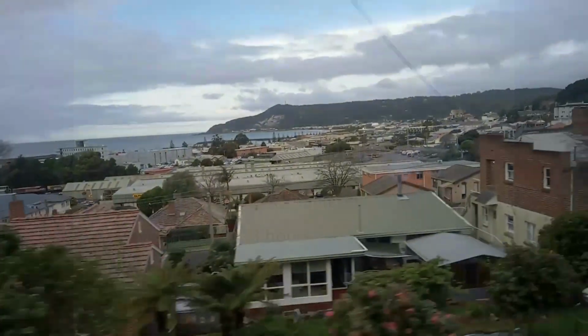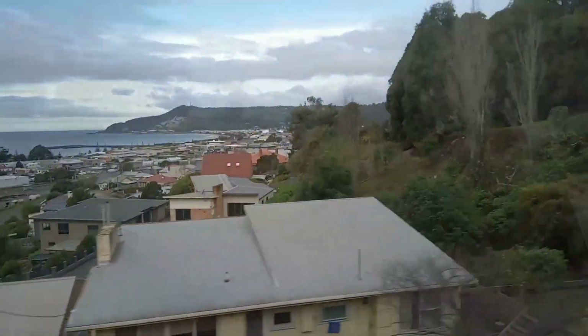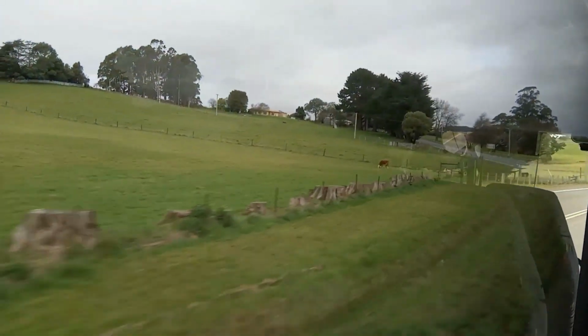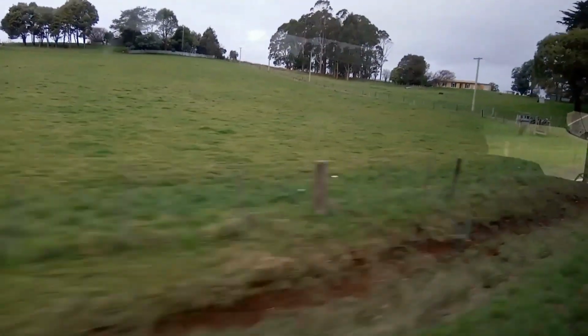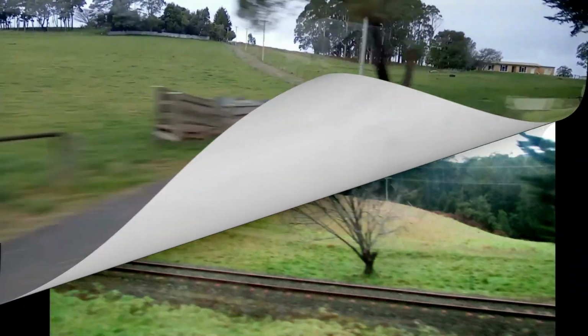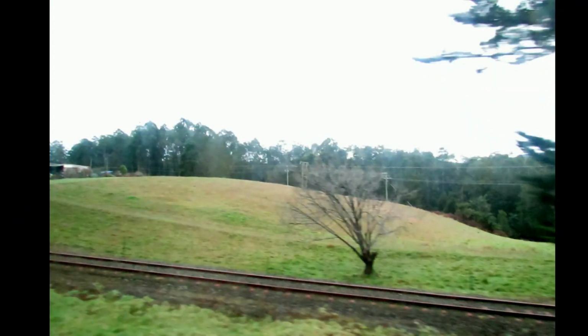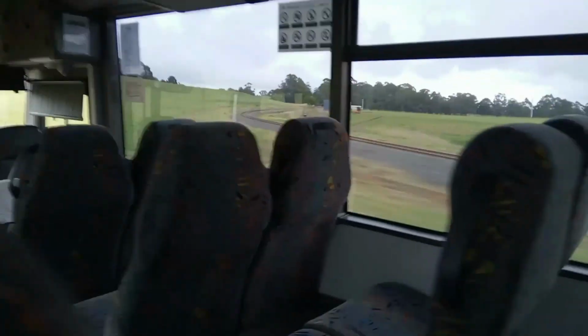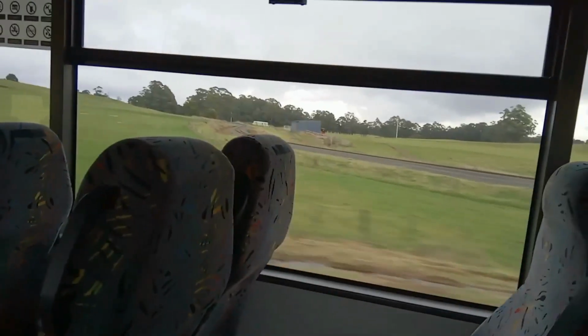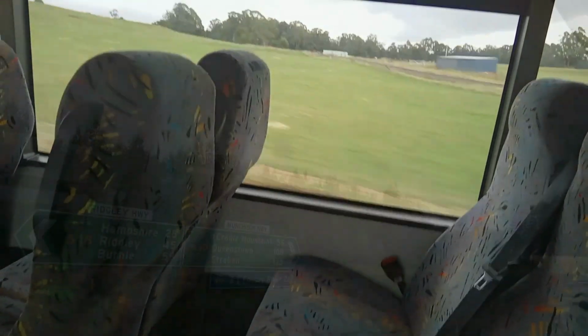We climb out of the city of Burnie and see the port. Well, before we know it, we're in the country and beautiful agricultural land just past the settlement of Ridgeley. Now, the railway line there, and the excitement of a railway crossing as we cross the railway line. No gates or barriers there, but we can see that quite clearly.